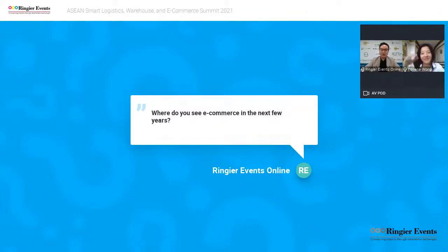Where do you see e-commerce in the next few years? Right. So, very interesting question. As you guys may know, Lazada is actually under the umbrella of Alibaba Group. Given the scale of it, and how Alibaba has progressed in the past years, that's something that we're actually eyeing. Now we're very focused here in the Philippines only, but it's always a possibility to start expanding into other countries as well.